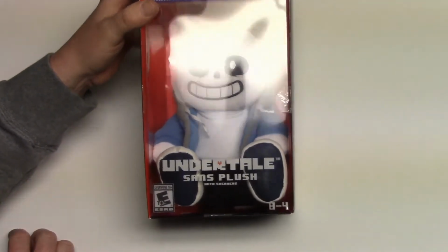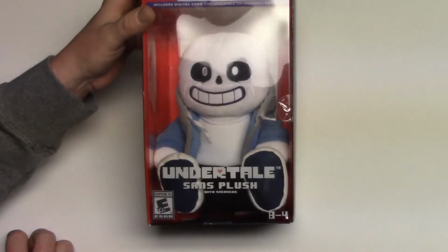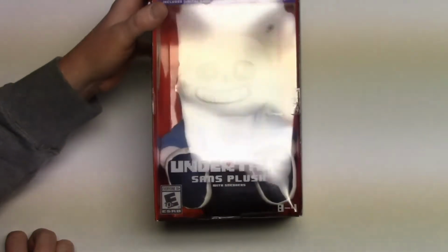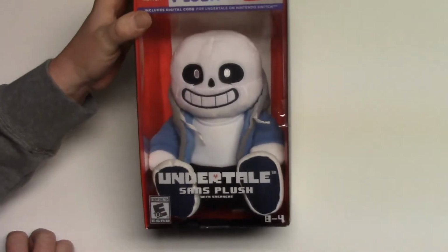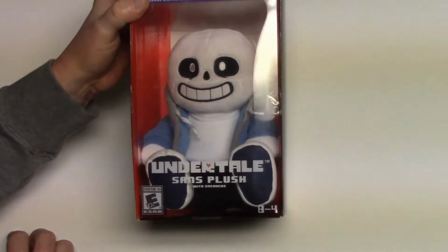So pretty sweet. This actually comes with a digital New Game Plus. I already have the physical version of this game, but I thought it was cool just to have the Sans plush. My son loves Sans, so definitely a bonus.